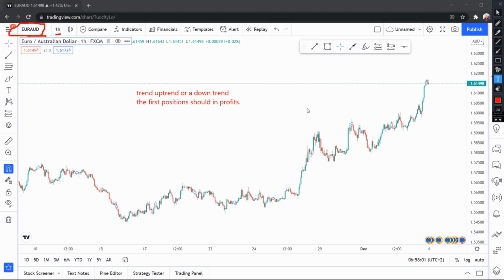Scaling in is always done on pullbacks. I've not typed this. Scaling in more positions, oh sorry, should be done on pullbacks. I'm going to be showing you how pullbacks happen. So let's start right away.